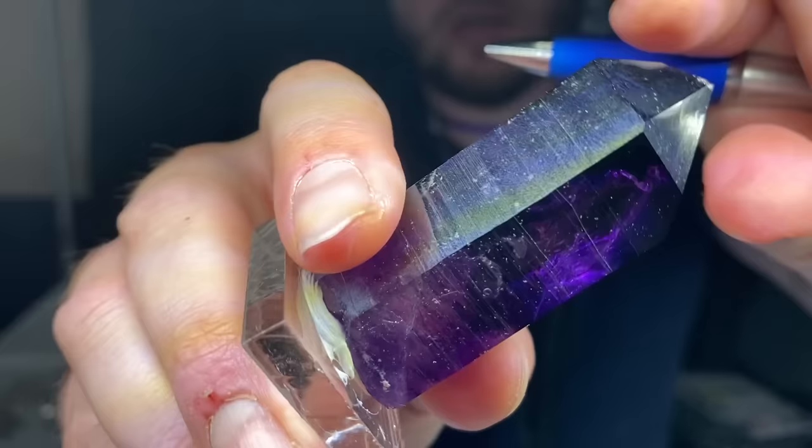I'll give it a shot. Let's see if I can... Oh, wow. They're all over the place. Yeah, that's one of the best ones I found. I had to get that from a good buddy.